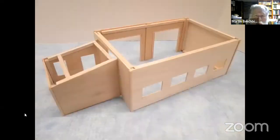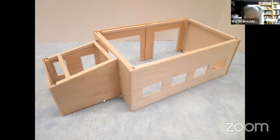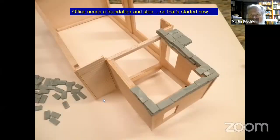Now, this office is not sitting on the same plane as the rest of the building. It's actually up in the air. This blue cloth it's sitting on is folded up a little bit, but it's actually up in the air a bit, and it needs a little bit of a foundation. So these, I don't remember what they're called. I think Dr. Ben's building blocks were once upon a time is what they were called.